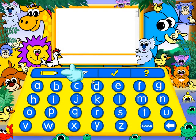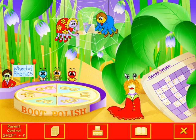Click on the pencil if you are new, or if you've been here before, click on your name in the list. Once you have selected or entered it, click on me. Click on the pencil if you are new, or if you've been here before, click on your name in the list. Once you have selected or entered it, click where you would like to begin.